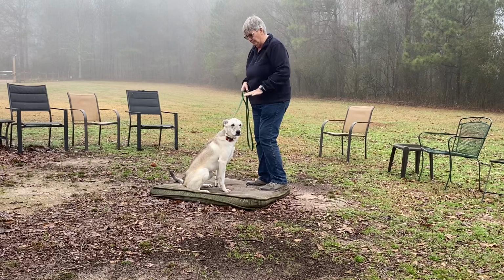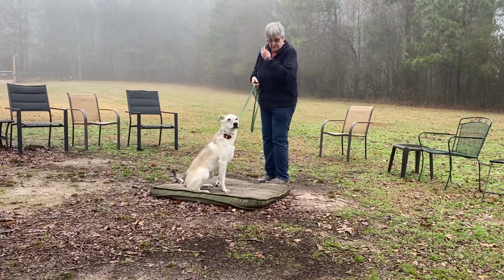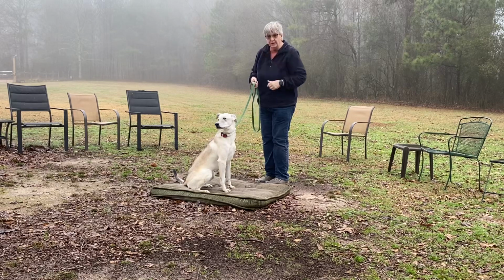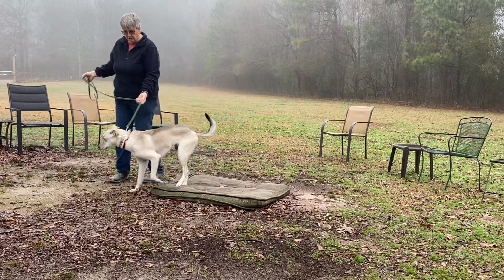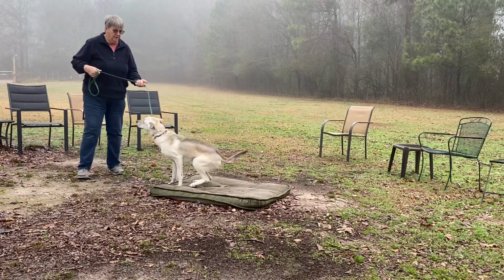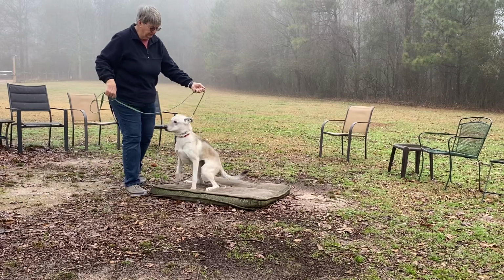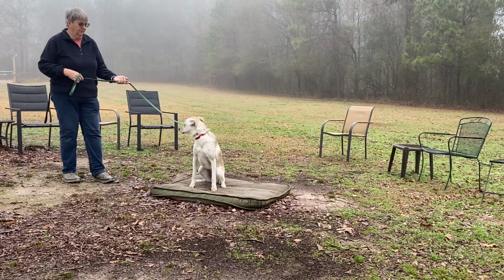Just going to be moving around her. Right now, I'm just using the leash and collar to give her information, let her know that I want her to stay on the dog bed. She'll now get treats only for effort. Nope. Place. Sit. Good. And I want her to be mindful of that bed. Place. Very good.